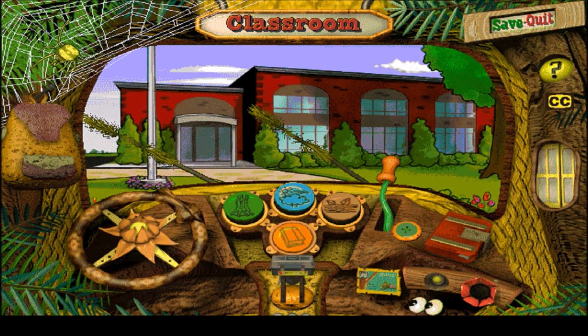Teachers like Miss Frizzle are amazing. Okay, great. So there's nothing else we can do except to go to the next level. So wait, really quick, let me check to see where we need to go.